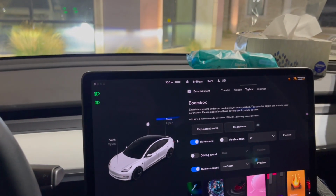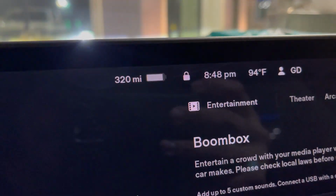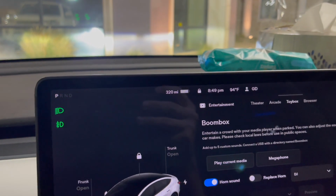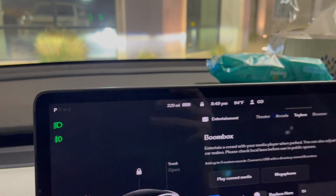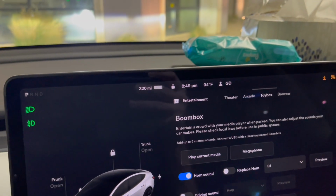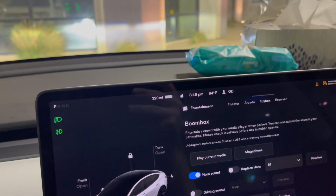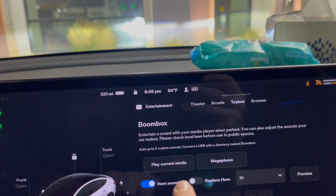All right, captain's log, star date. I don't even know what day it is anymore. Here we are, 8:48. They went in to get some more stuff. But we're charged, 320 miles. Still at Yermo, it's dark. But yeah, car's doing great. And the supercharging has been awesome. Really no complaints. And it hasn't been all that expensive either.